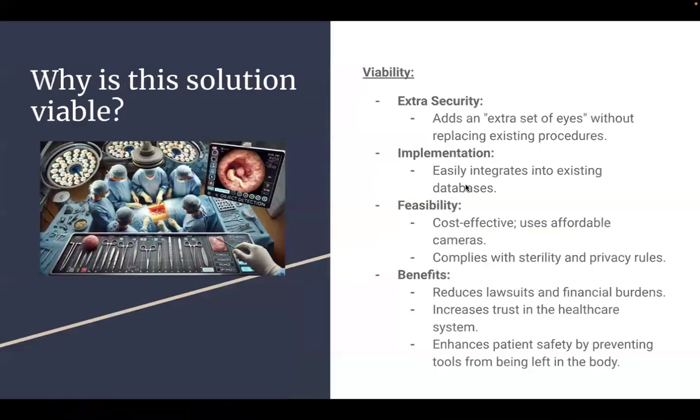There are many reasons why this solution is viable for hospitals. With the current rise in patient distrust in medical professionals, an extra set of computer vision eyes that tracks the count of items being placed within the open field, such as small sponges and clamps, provides an extra level of security amongst the checklists and safety procedures already in place.